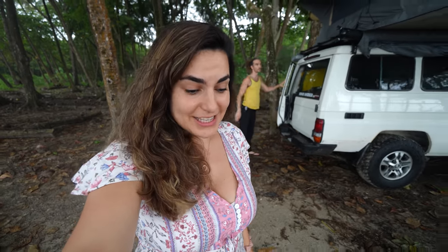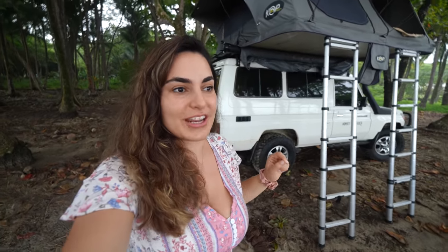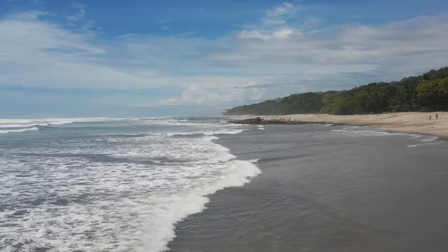We definitely lucked out with the spot. We are literally beachside, just falling asleep to the sound of rain on the tent and the ocean waves in front. Nothing beats it. So we've obviously slept in a lot of vehicles recently, and we can tell you our pros and cons of one of these setups later on, but so far we're enjoying it.